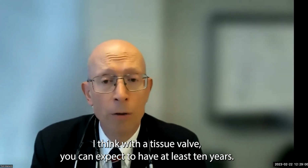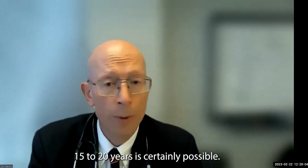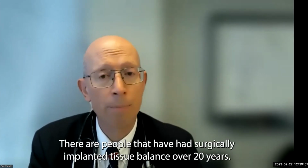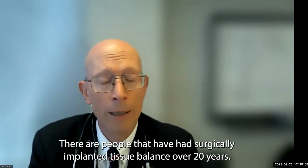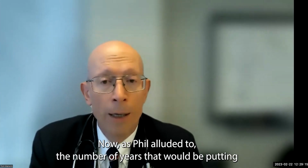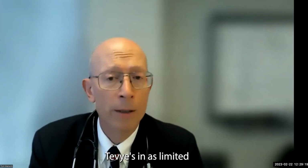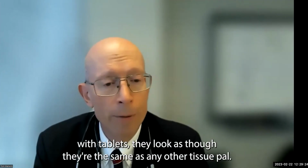I think with a tissue valve, you can expect to have at least 10 years. 15 to 20 years is certainly possible. There are people that have had surgically implanted tissue valves over 20 years. The important thing is the follow-up. Now, as Phil alluded to, the number of years that we've been putting TAVIs in has limited our follow-up so far in people with TAVIs.